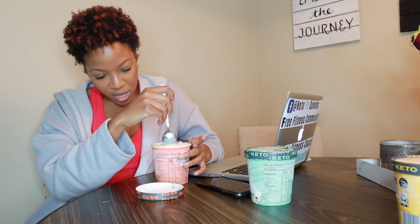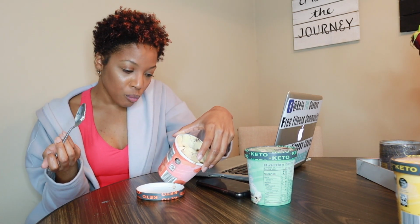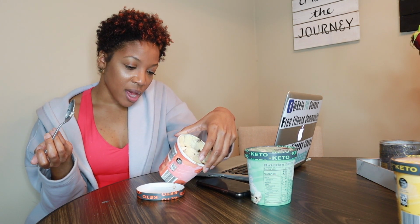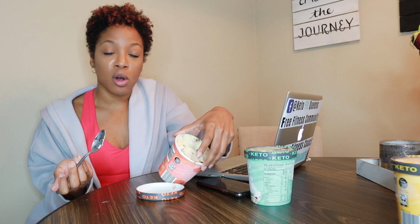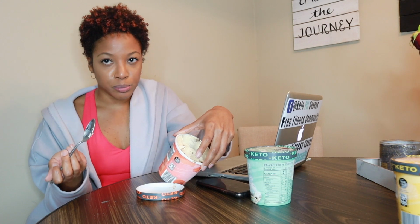Alright, this is the peanut butter fudge. Why did I even torture myself with this ice cream? Well, as you can see from my face, that is good. So just FYI, it's 19 grams of carbs total, 5 grams of fiber, 2 grams of sugar, and 9 sugar alcohols. So for keto, you're supposed to subtract the sugar alcohols and the fiber, which will come out to about 5 carbs per serving.